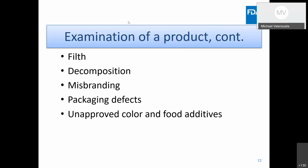But with regards to biologics, what we look for would be the labeling, who it is addressed to, who the shipper is, and make sure that everything matches the documentation and the information that has been transmitted in the electronic entry with CBP. Next slide.